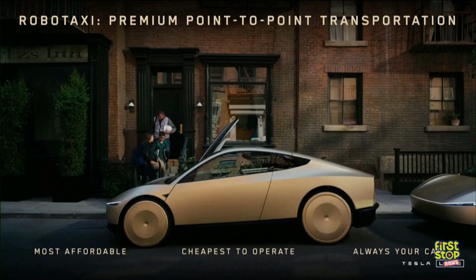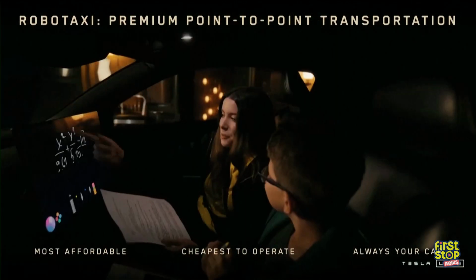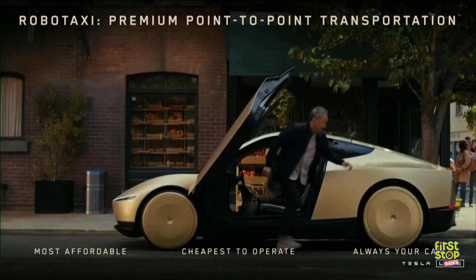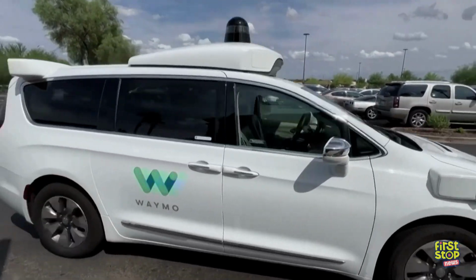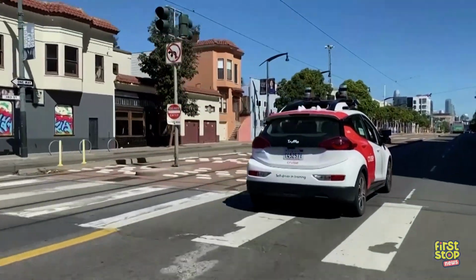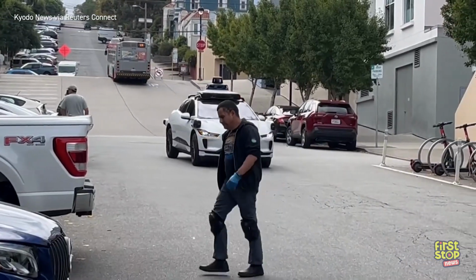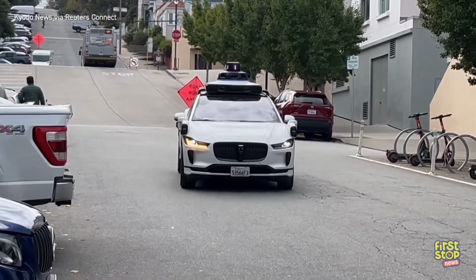The Cybercar and RoboVan see a future of full self-driving. This means 2 people can get in and nobody needs to drive. You plug in your destination and go. But there are similar concepts on the road already. Services like Waymo, who are owned by Alphabet, same people who own Google, or Cruise, which is part of General Motors, are on the road today. Waymo claims to currently handle more than 100,000 rides a week in Phoenix, San Francisco, and Los Angeles.